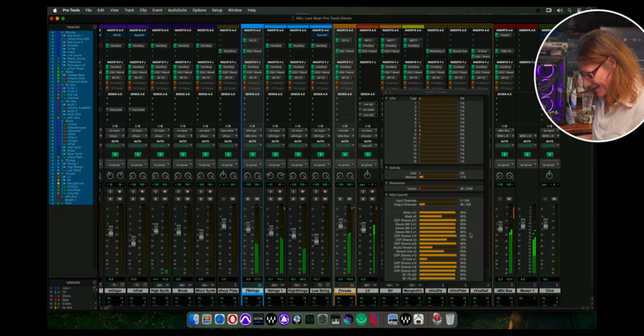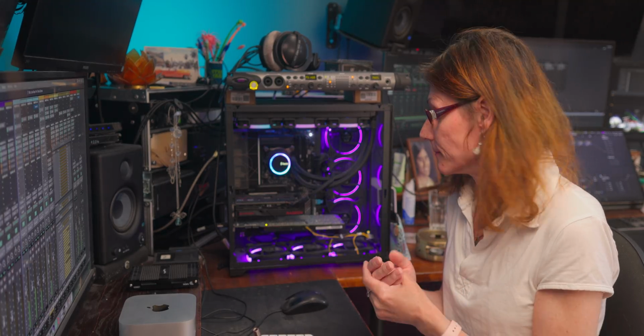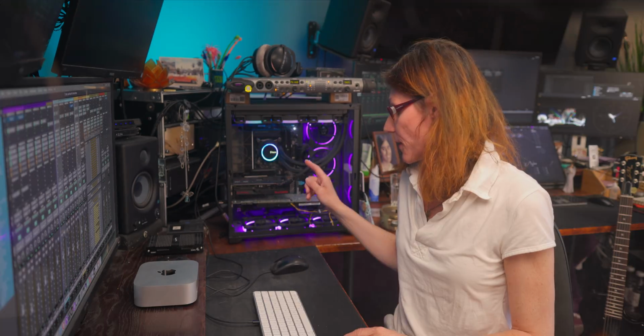Bang! And you can see, we are not completely maxed out. We have still some room to play. But as you can see, now all of these plugins are running in real time on this HDX card. And if you will look here, my CPU is now around 3, 4, 5%, not doing anything. So this way you can run perfectly real time with almost zero latency music production on any computer, I don't want to say piece of crap, but even on the cheapest gear you can find on some old Intel Mac Mini.